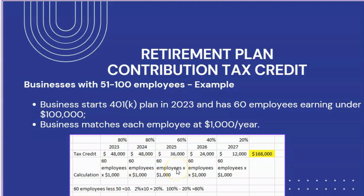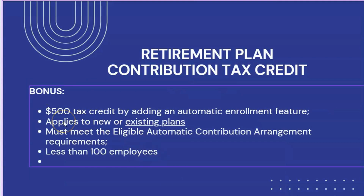So that's this one. And then the bonus credit here is if you automatically enroll, if you do this automatic enrollment feature with your plan, every company, whether it's a new company or an existing plan that's been around for 18, 20 years, you're eligible for this $500 credit. Again, it's not a lot, but it's something. And there are some requirements: your company has to be less than 100 employees, and it must meet the eligible automatic contribution arrangement requirement. So that's this.